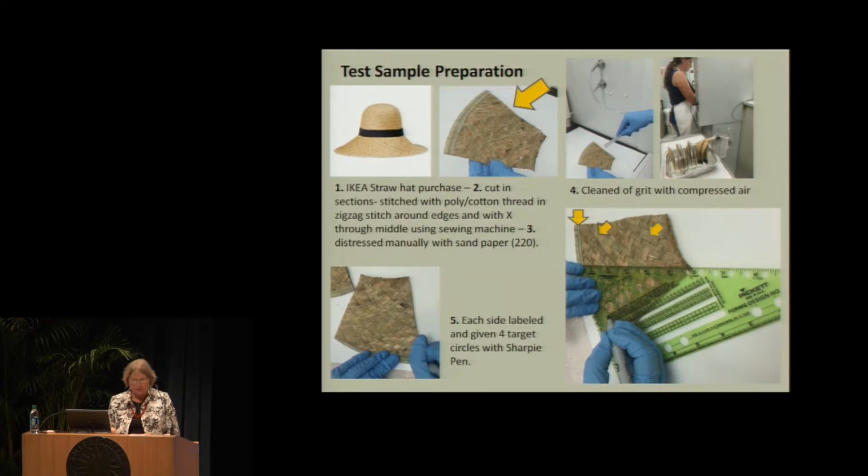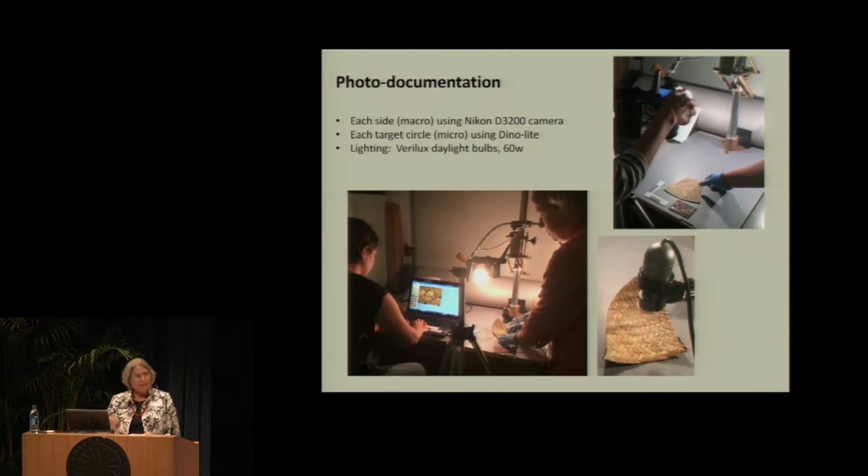Each piece was photographed under identical conditions of position and lighting, using a copy stand and Verilux daylight bulbs. We used a Dino-Lite to take microphotographs of each circle throughout all the stages. We kept the setup in place and didn't move it during the whole testing sequence.